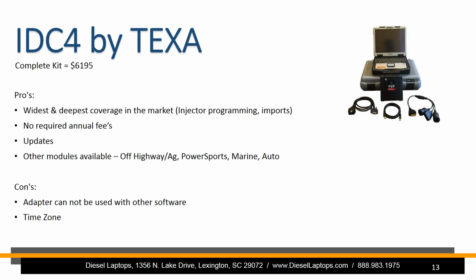The TEXA will also do injector programming and the glow plug modular relay relearn on the Isuzus as well. So that would be the most in-depth tool that we have. Of course, you could always go by the OEM software for Isuzu if you wanted to, and that software is going to cost you some money, and you have to pay every year.